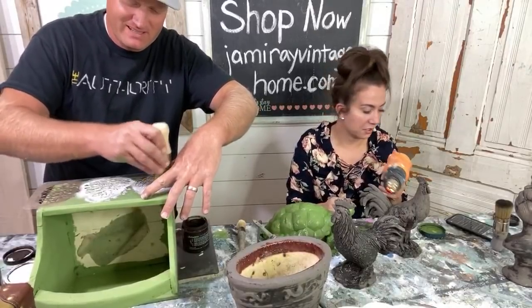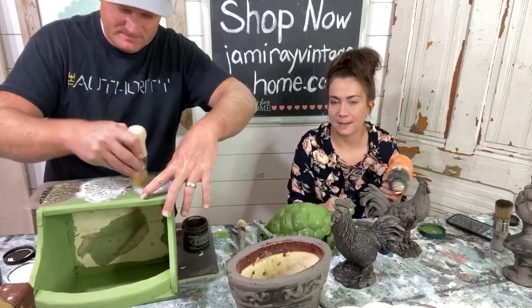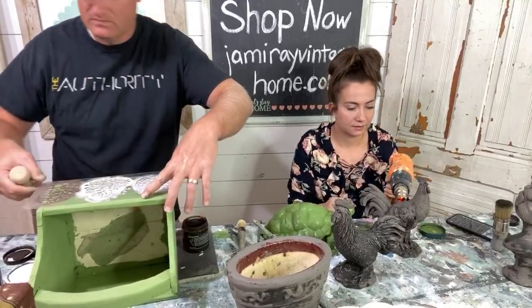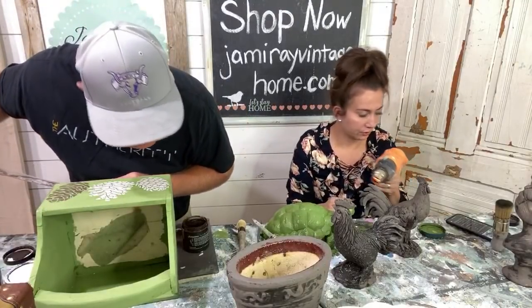They said it looks better than great. Better than great? Well, thank you. The shadowing of the stencils looks amazing. Meanwhile, I'm over here heat gunning a rooster.